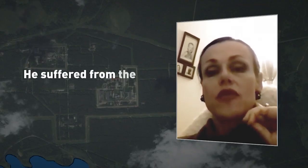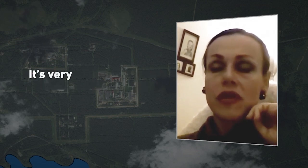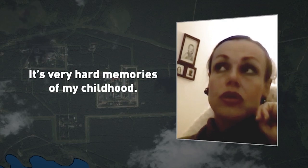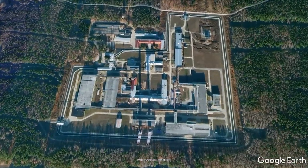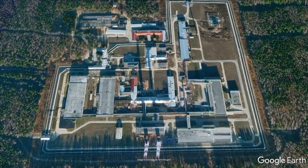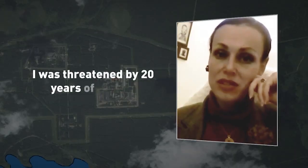"He suffered from the very hard cancer of stomach. It's very hard memories in my childhood." Nadezhda says she tried to blow the whistle on Mayak, but was charged with espionage and forced to flee to France. "I was threatened by 20 years of prison."